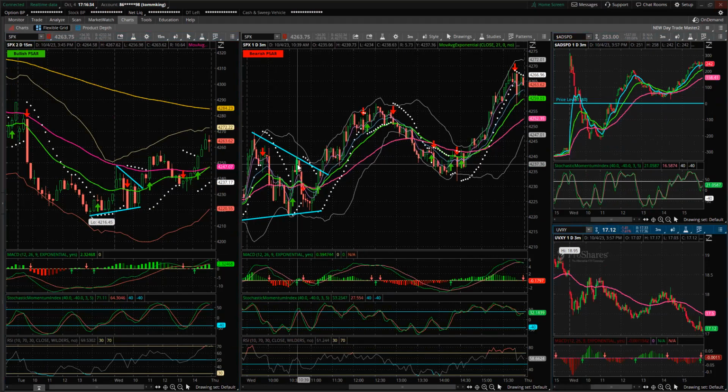stochastic momentum just a little bit after that. So we were getting into an oversold area there. I still felt we were in a downtrend. So it was a good opportunity for me to put on a call spread. That worked out pretty well. We were able to close that call spread in 11 minutes. So on this next move down here, we hit it pretty much perfect at 10:42.